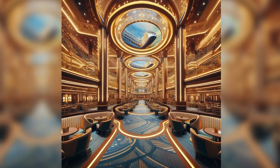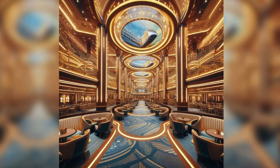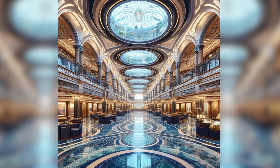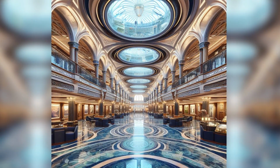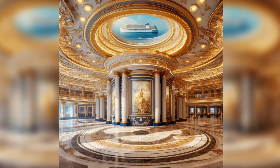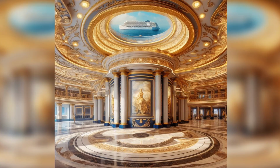Now, what about inside the ship? Next up, I asked AI to create an image of the interior main promenade on the world's largest cruise ship in 20 years. As you can see, the AI predicted two things. First, massive areas that look like they could hold thousands and thousands of people at once. Second, it definitely seems to think that the design on the next generation of cruise ships is going to be pretty ostentatious. All the renderings seemed like something out of classic European architecture.